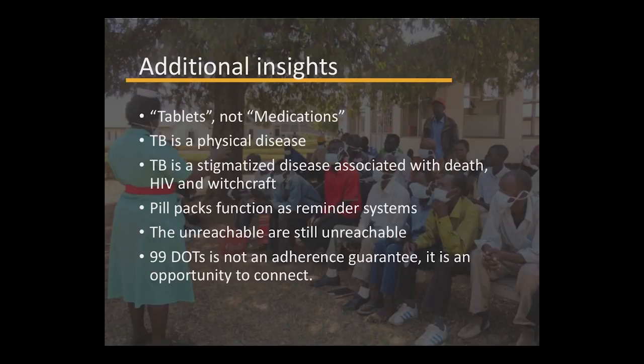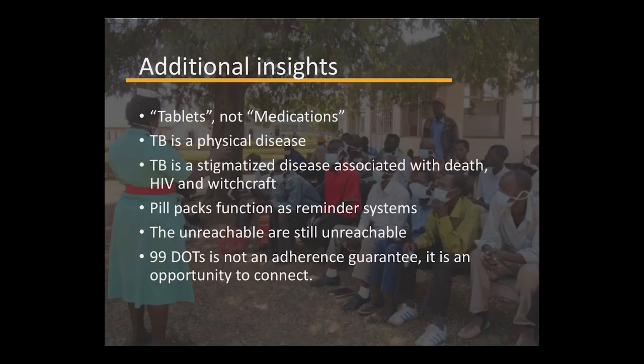Some other insights. Language things. When we translate and when we speak to them in English, they don't call them medications. They call them tablets. TB is a physical disease. People describe TB as being weak, and when they're better, they feel strong. So when they're strong, they're better, which is about at month 2. But we've got to get them to month 6. The other thing is that TB is not just stigmatized as an infectious disease. It's associated with certain death, HIV, and witchcraft. We heard stories where women divorced their husbands because they were diagnosed with TB, and they were convinced that they also had HIV and that everyone was lying to them, because TB and HIV always happen together.